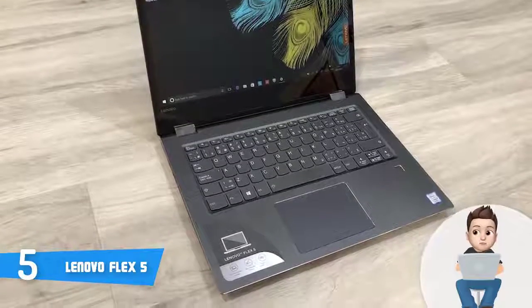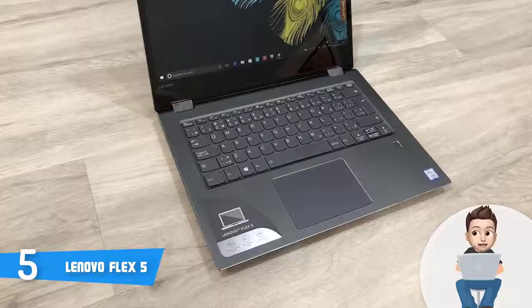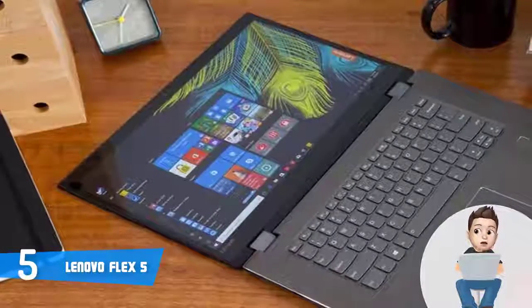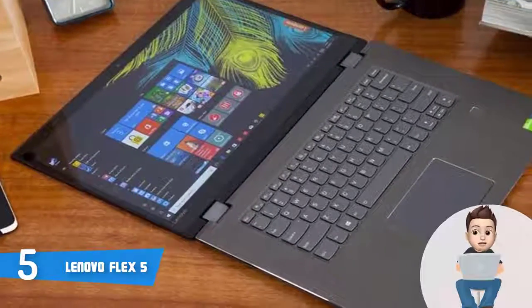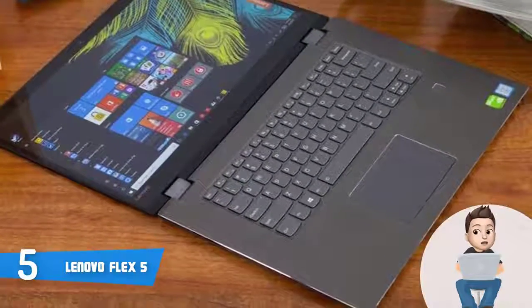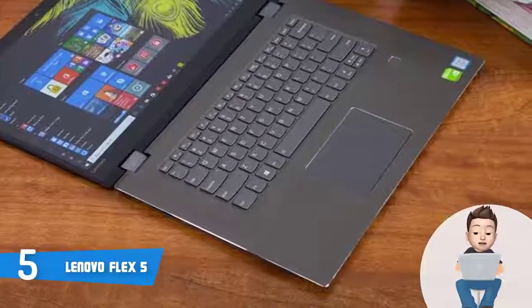From a design perspective, the Flex 5 has an eye-catching, black-finished construction that is made of a plastic lid that is supported by flexible, 360-degree hinges and an aluminum deck that holds an average-sized touchscreen and a backlit keyboard, which will drastically enhance your productivity, since you can type accurately through the day and the night.